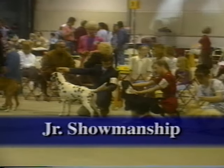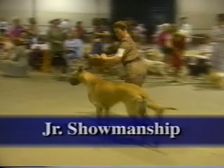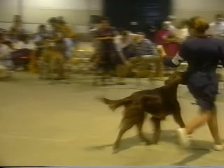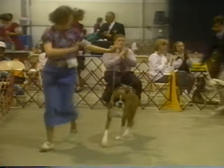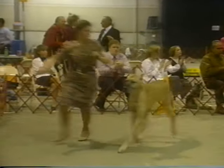At the AKC, we recognize that young people are the future of the sport. Junior showmanship teaches handling and encourages good sportsmanship. There are seminars for juniors at which juniors receive training by AKC staff and judges, professional handlers, and other canine experts. Each year, the AKC awards college scholarships to juniors who have shown a commitment to the sport of dogs and outstanding academic achievement.